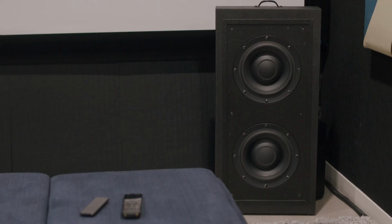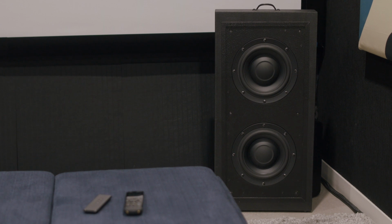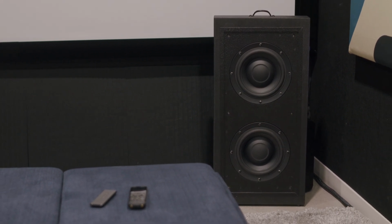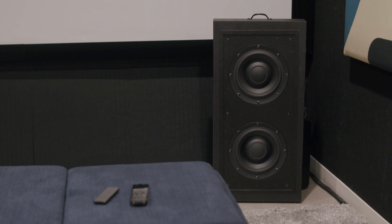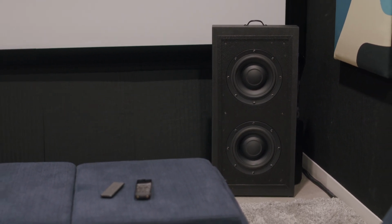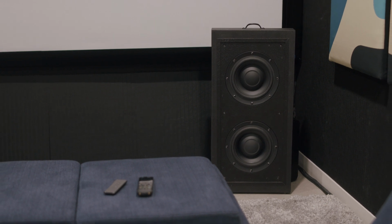Having just tested a similar in-wall sub where I experimented heavily with room placement, I cut straight to the sweet spot with the Next Level, and I corner loaded it in the front right corner of my room. The demo unit I was shipped has been built into a cabinet simulating the in-wall installation, complete with a handle on top for easily moving it around, so don't expect to get a handle on yours unless you specifically request one.